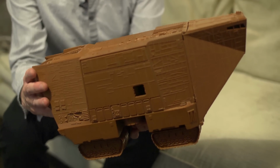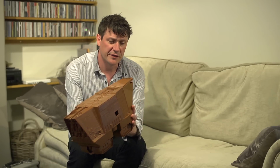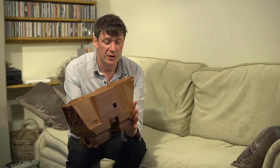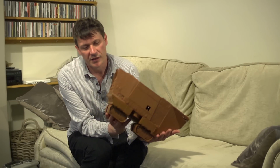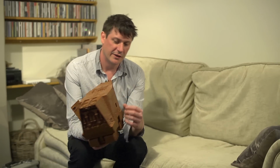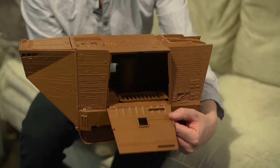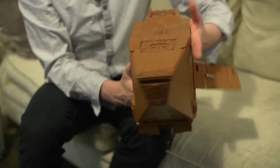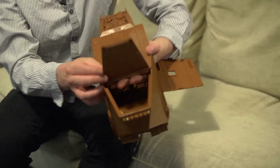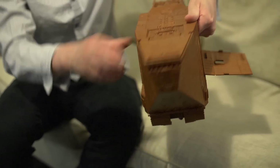The Sandcrawler is remote control. It's such a rare piece that I've never really seen it. I've only ever seen it once when I bought it. I think it's a beautiful object, and the detailing on it is phenomenal for what it is. You can open up the side panel to see the interior, and there's also a little flap which opens up on the cockpit itself. On this side, there's a little droid chute.